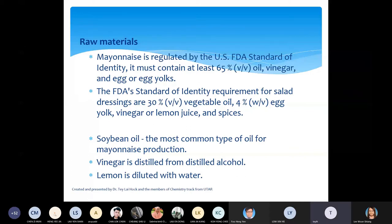Now, raw materials for making mayonnaise. Mayonnaise is actually regulated by the US FDA. They claim it must contain at least 65% oil and a combination of vinegar and egg or egg yolk. Because if you search through Google, quite a lot of recipes these days use a combination of the whole egg, white and yolk. But the standard classic one uses egg yolks. And then the FDA standard identifies the requirement for a salad dressing at 30% vegetable oil, 4% egg yolk, and then vinegar or lemon juice and spices.